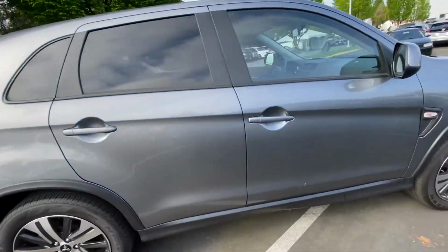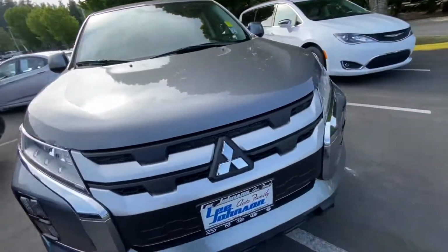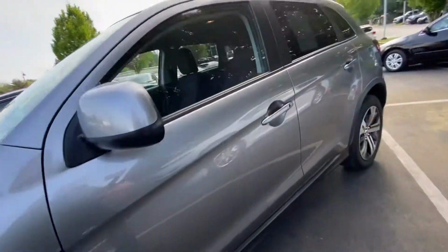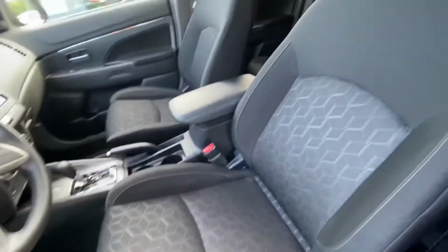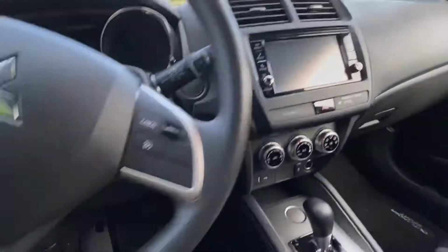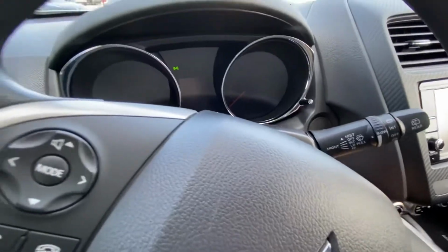These are a really great little compact SUV. Comfortable to drive, super sturdy on the road, and really sleek and modern as well. These are 2020s, brand new, come pre-tinted, super clean interiors on both of them, no obvious odors. These ones have the Bluetooth for your phone on the steering wheel, the cruise control settings as well.